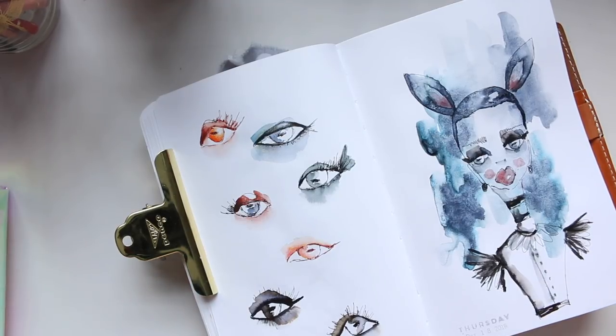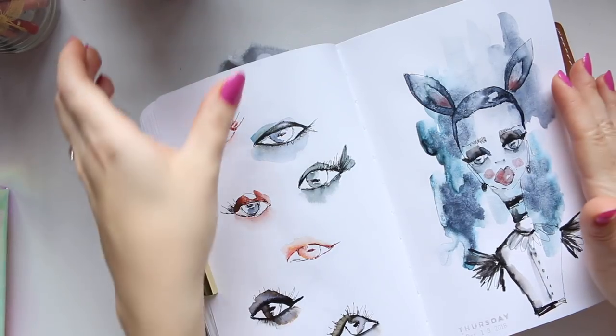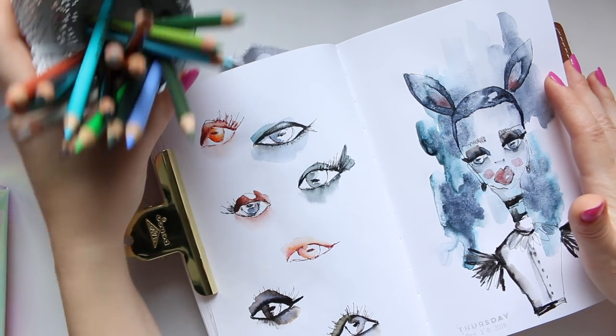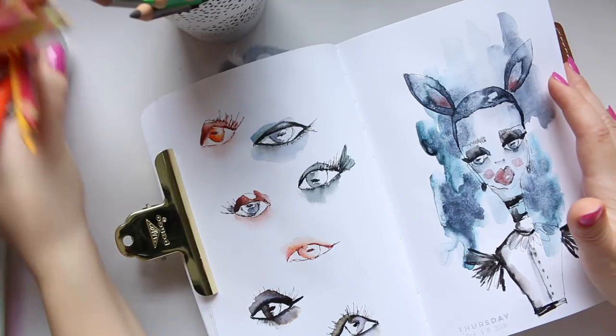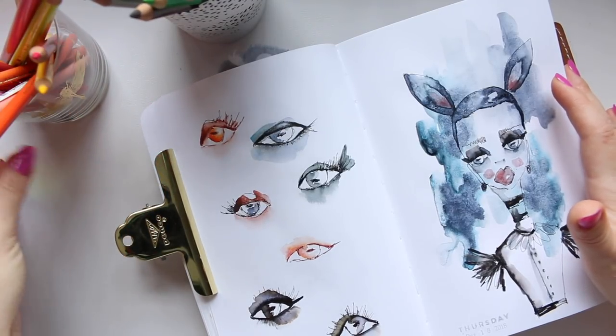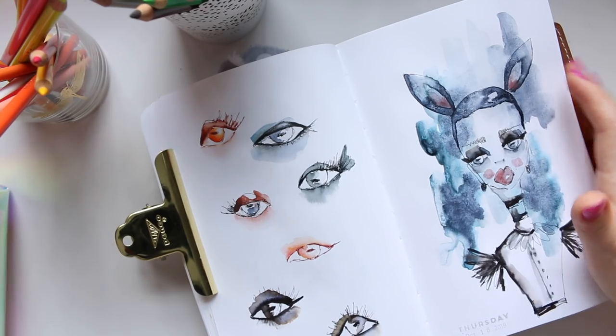And the other thing that I was going to say, there's a bit of a shadow here. And at the moment, this is what causes it. I've got two glasses of my polychromos pencils. Actually, check this out. One second.